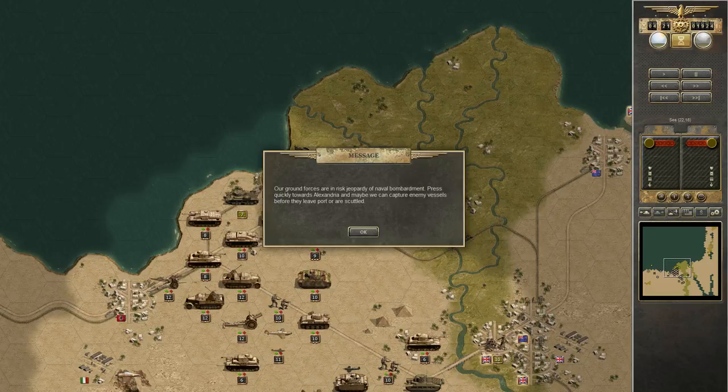There's a little message here. I don't know if you can see it. When I record, it seems like you can't see this, so I'm going to go ahead and read it. It says, our ground forces are in risk of jeopardy. Wait, what? Our ground forces are in jeopardy of naval bombardment. I don't know if that makes sense. Press quickly towards Alexandria and maybe we can capture enemy vessels before they leave port or are scuttled. Okay.